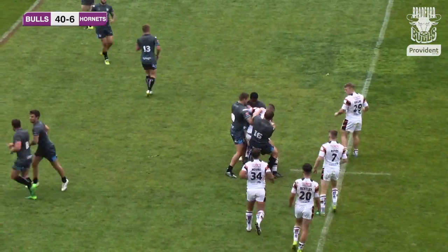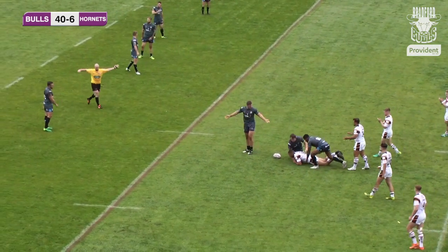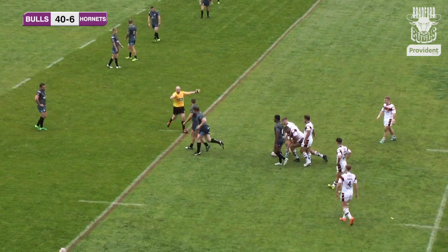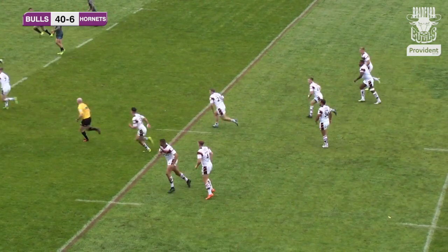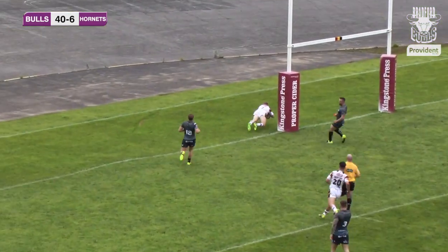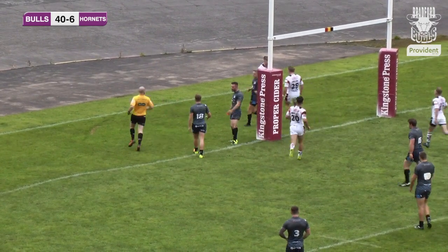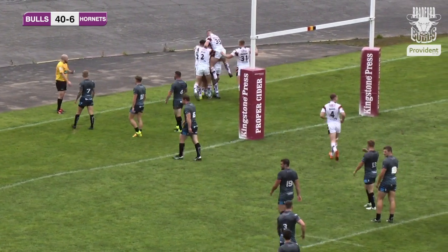Amari Carroll cuts infield, and Amari Carroll is eventually brought down 45 metres out, but he loses the ball, but the referee says that's ripped out and gives another penalty to Bradford. So I make that the 6th penalty of Bradford's afternoon, as Joe Keys plays the ball quickly, races fully 50 metres, touches down, has the crowd on their feet.